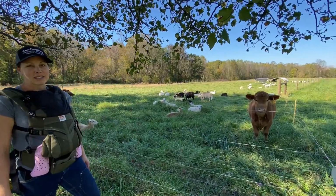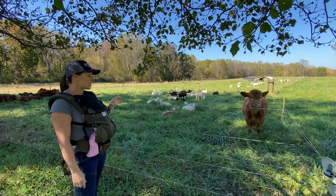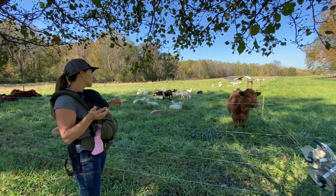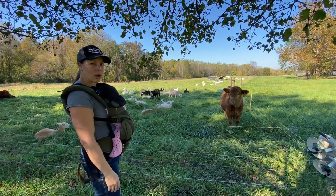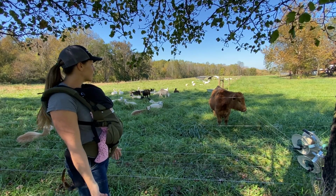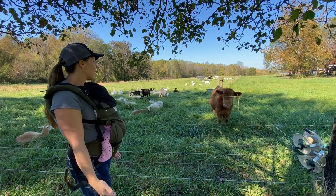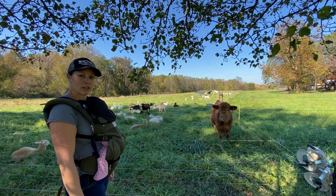So in here we raise hair sheep. So we have a Katahdin and Dorper cross. We did that for kind of size-wise and just for genetic variability as well. They're pretty easy keepers. We don't have a lot of parasite issues, especially with the way that we manage them in constant rotation. They lamb well. We had a good healthy crop last year.